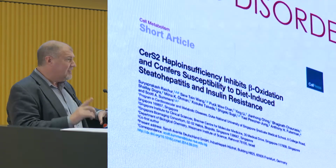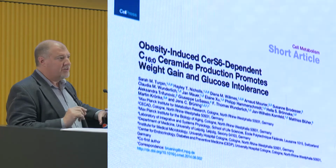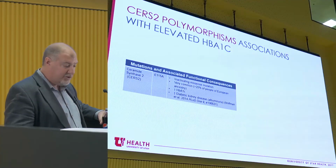So that was really good validation and convinced us that these ceramide synthases, that ceramide synthase 6 was particularly bad. Ceramide synthase 5 also makes C16 ceramides and seems to have a role in damage to the heart. So there seem to be some other ceramide synthases that may be good drug targets as well. Ceramide synthase 2 is clearly not.